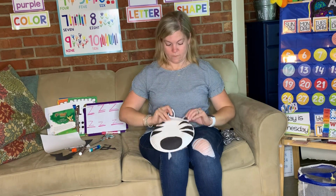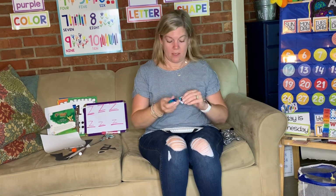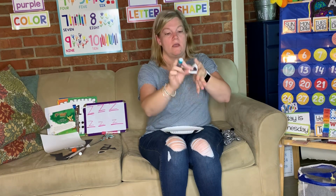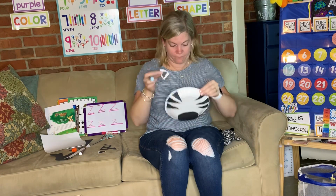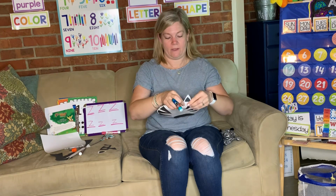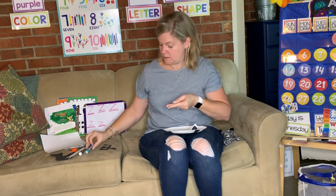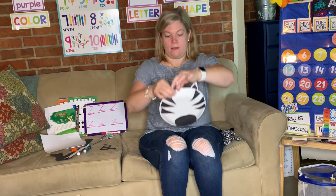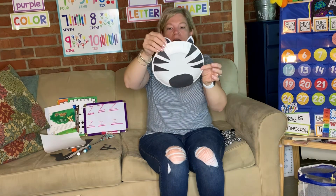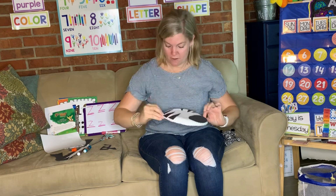Now I'm going to try, let's see, because I didn't bring my stapler in today, I'm going to try to get this to stick on while I'm still working with you guys. So I'm going to put a little bit of glue right underneath my black triangle. I'm going to stick it over here. And hopefully he'll stick. I'm going to do the same thing for my other ear. I'm going to squeeze down, make sure it sticks real good. My fingers are sticky. Okay, so there are my ears.